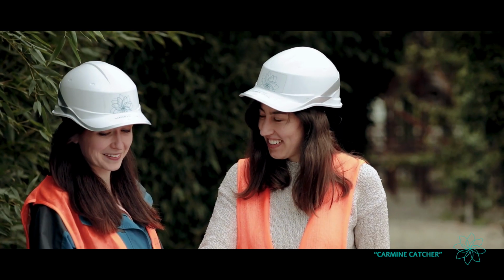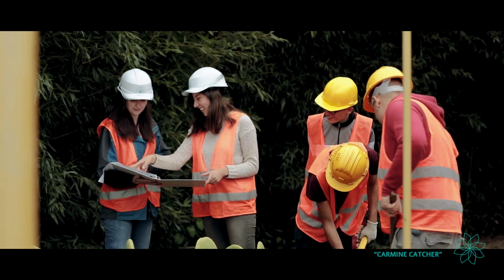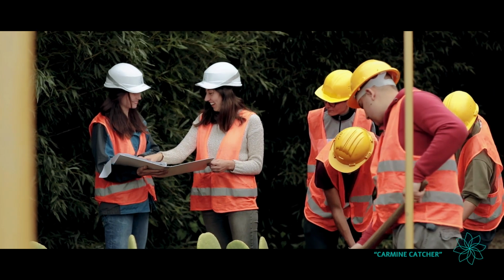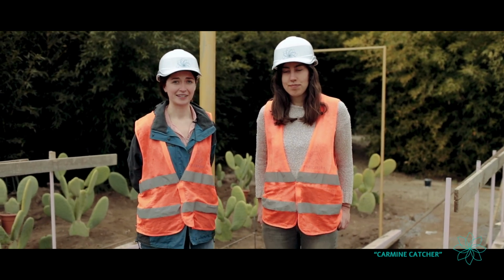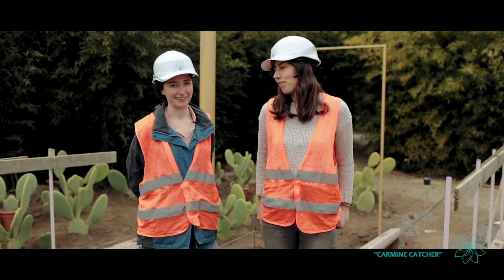And I'm Clare Flatley and I'm a ceramic artist based in London. I've recently graduated from the Royal College of Art in ceramics and glass, and I do installation and sculptural ceramics and glass. I'm interested in the transformations that happen in the firing process, so all of my work revolves around the kiln and what happens in the kiln.